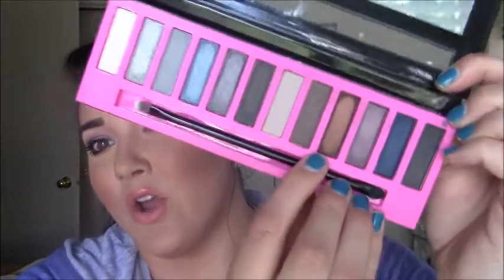I was actually going to do this one today, but I picked the purple ones because I was feeling it. But oh my gosh, this shade right here, gorgeous. These are all very pretty. I think the only shade that I was kind of like, eh, was this top one. You can build it up.